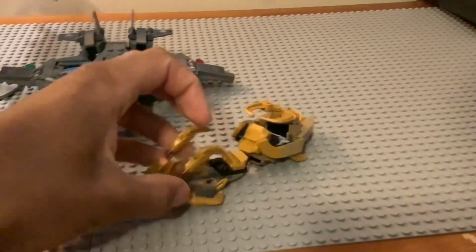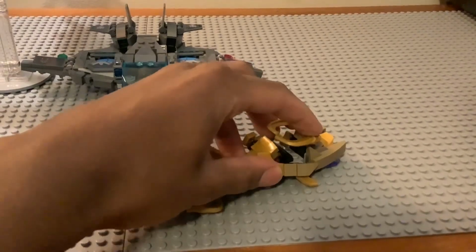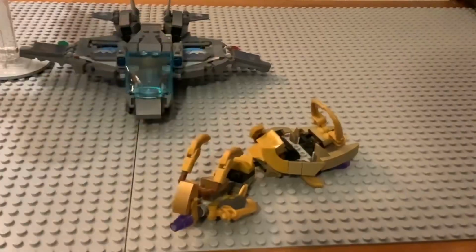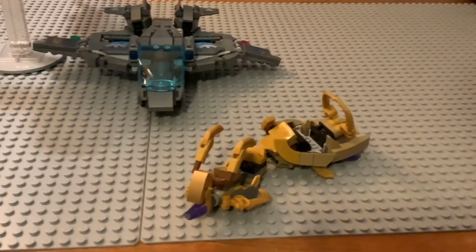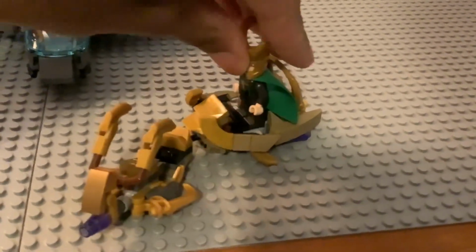And as for the Chariot, it is a nice little build right here. I love the way it turns out. And we have that little seat for Loki right there. So let's go ahead and set him down. Well, actually, you're supposed to stand him up is what I meant to do.